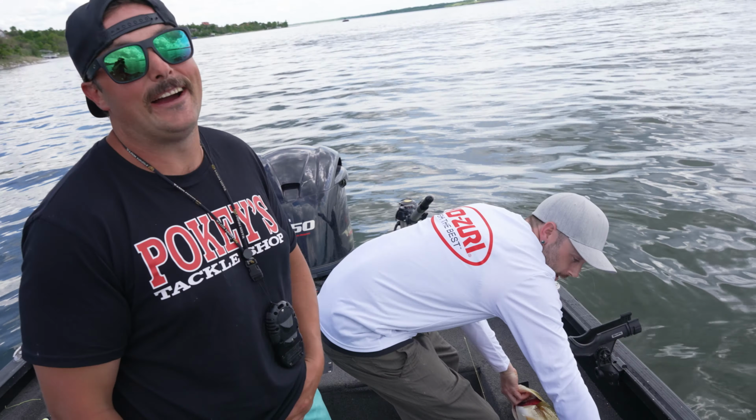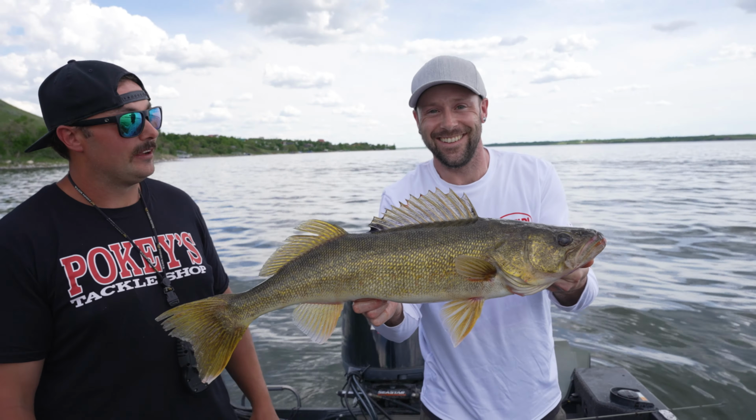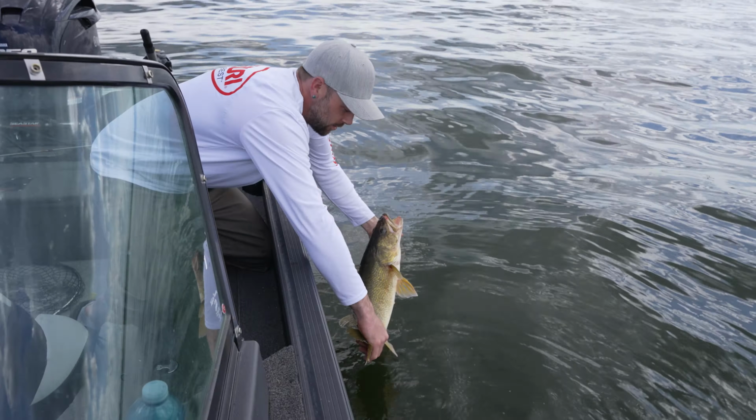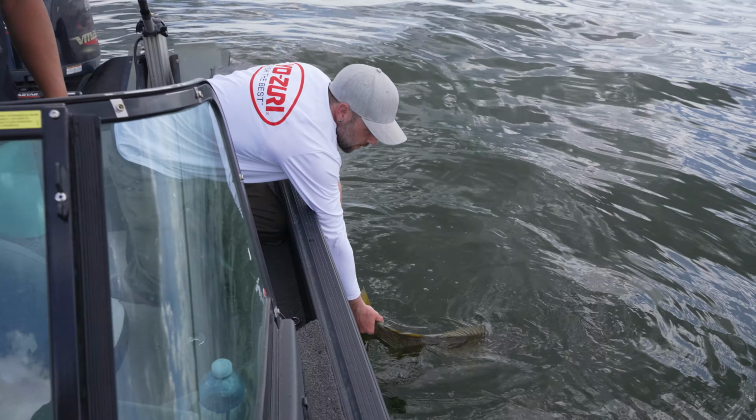Whoa, right on the line. Another beautiful fish. Nice jigging, bud. Beauty. Gorgeous chunk.